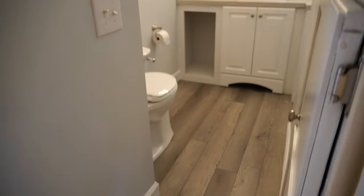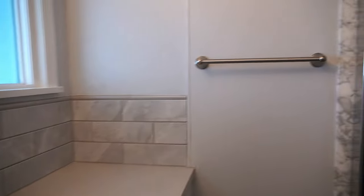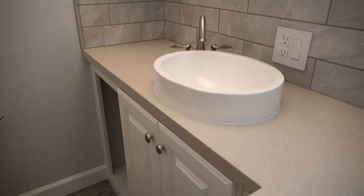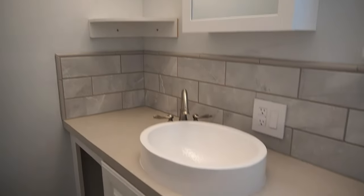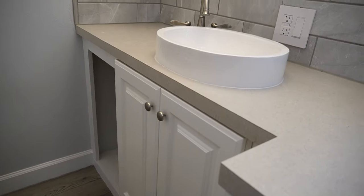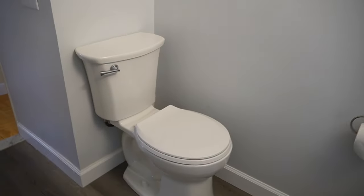Hall closet. This is a really cool bathroom. You have linen closets there, and it's a very unique wraparound thing, the way they did this. Come in, you have a shower there. New medicine cabinet, lighting, put a new sink in. This vanity has been redone, new toilet.